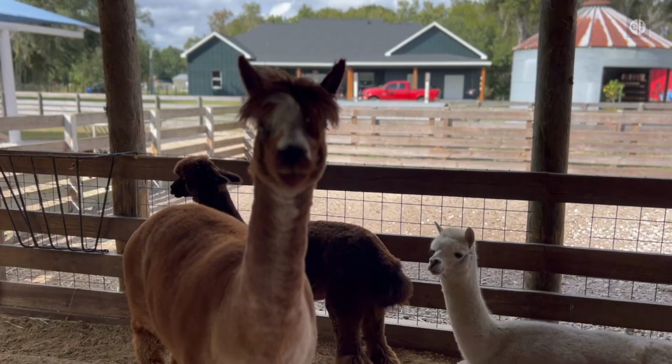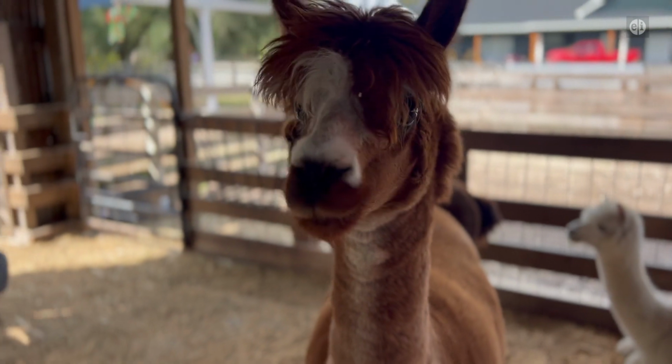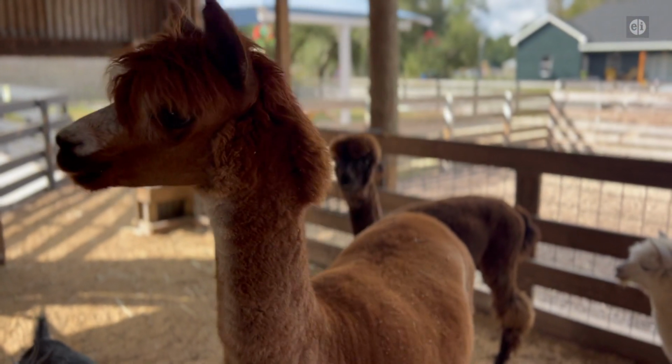So big gal right there, that is Rosa. Now she's our most dominant girl. She's a big sweetie, believe it or not. Just don't let the haircut fool you. She's a sweetheart.